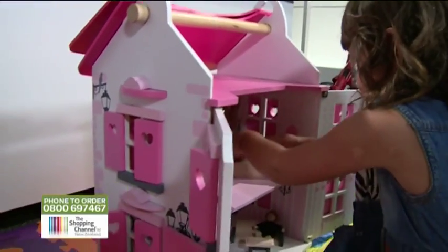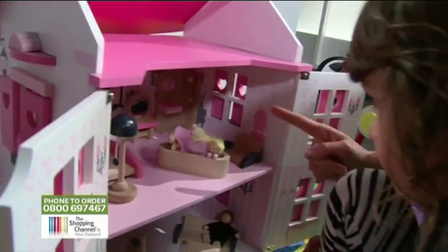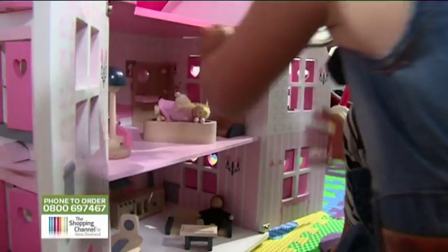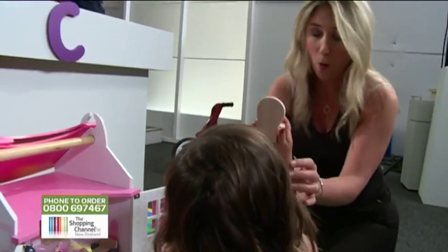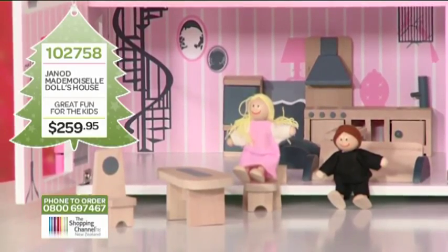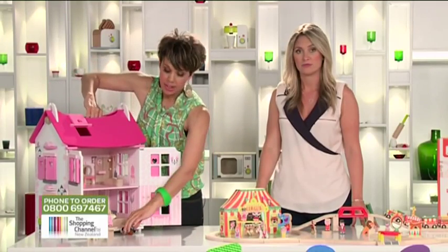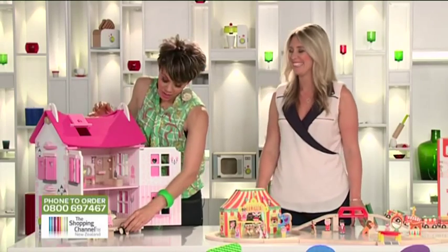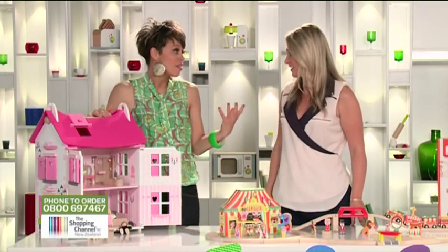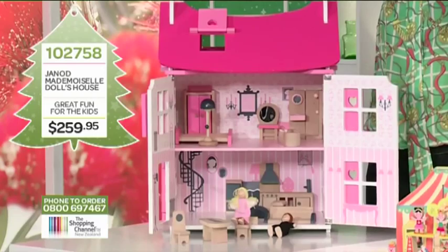Now, if you want the dimensions, they're 43 by 58 by 32 centimetres. It includes 17 accessories, including 2 gorgeous, cute little characters. It's such a compact size and it's quite transportable as well. Check that out. Not too heavy. Oh, sorry, little fella. Now, old dolls' houses, gosh, they used to be so heavy and cumbersome.